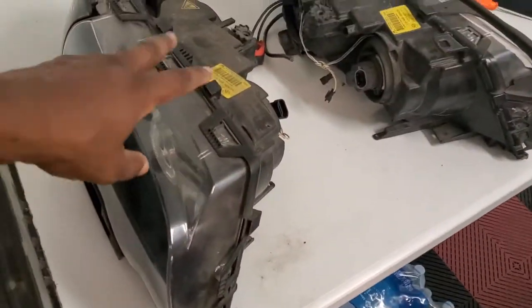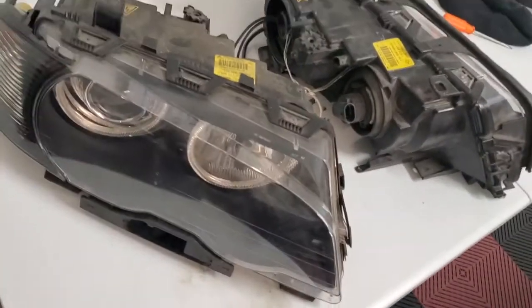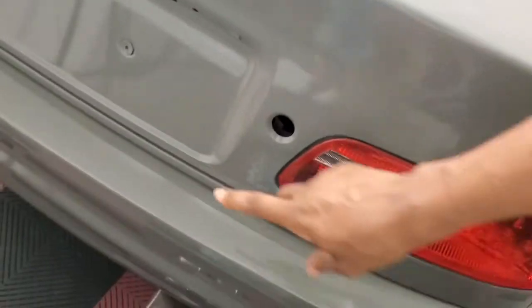What else? Oh, here go my headlights. Headlights, they don't belong on the table. They belong in the car. Moving on to the trunk.